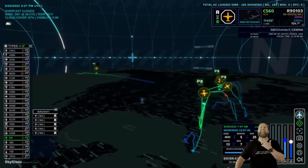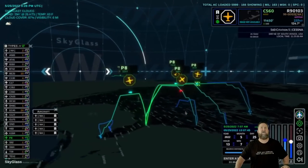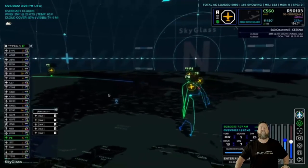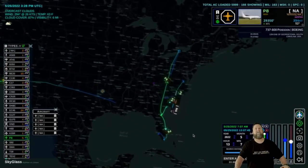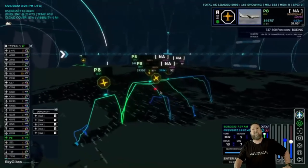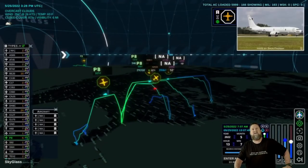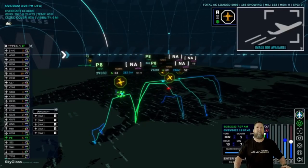We actually, about 7 p.m. last night, had four or five P8s all over the East Coast, all the way down to South Florida, up to actually the top part of the United States. I mean, it's kind of strange to see them go all the way north like that, but there is water up there. So nonetheless, yeah, you can see they were very active. Those are P8 Poseidons. But that was last night.